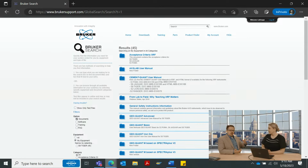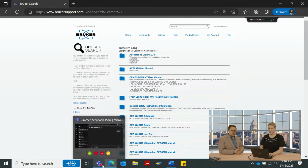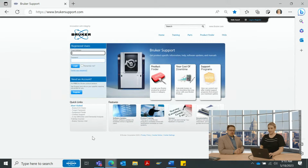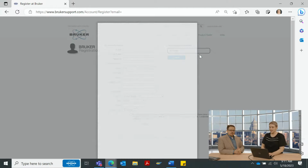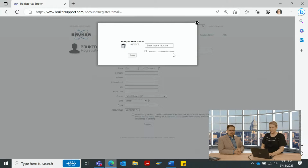So in terms of registering for the account, what do you need? Let's check it out. Here we go to register on brukersupport.com. You fill in all of your information, and then you add your instrument or instruments. Oh, you're an XRF user! XRF is my favorite. Hopefully you have your serial number. If not, not a problem. Adding equipment to your account is what's going to customize your experience once you're logged in.